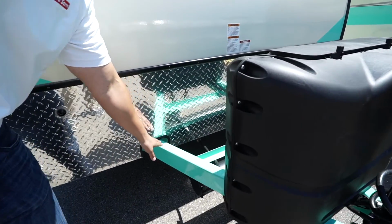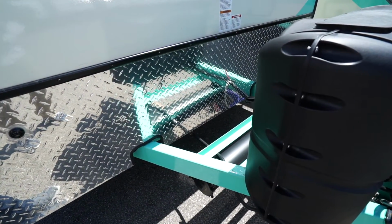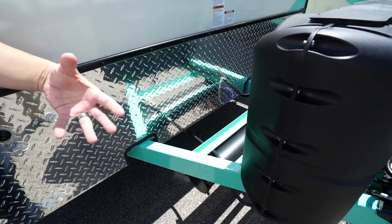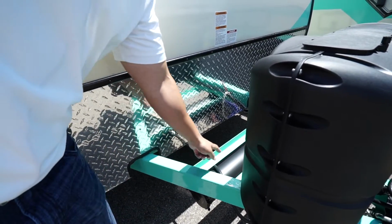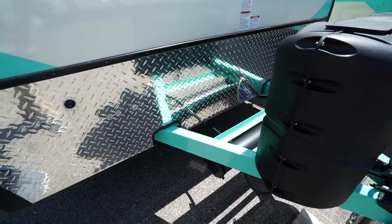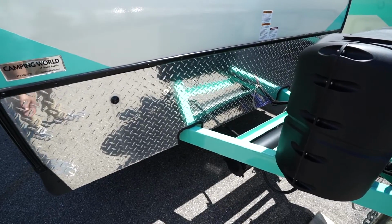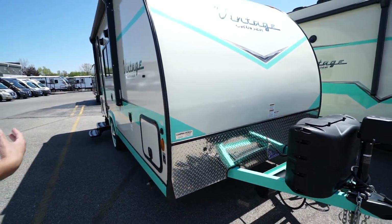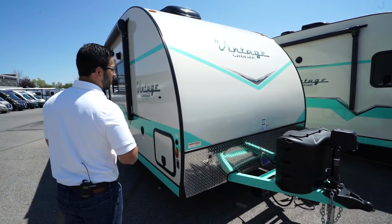I appreciate the fact they painted the arms here on the A-frame. It just kind of gives you the better look. Again, helps blend in with that vintage look. I think that's kind of a cool feature. Space for your sewer hose right there. Because this one doesn't have a bumper, you need a spot to store it, and that is where they put it. You have the diamond plating right up front to help protect from the front end for some of the rocks and debris that will get thrown up by your tow vehicle.